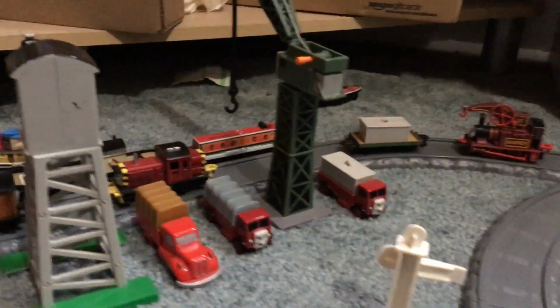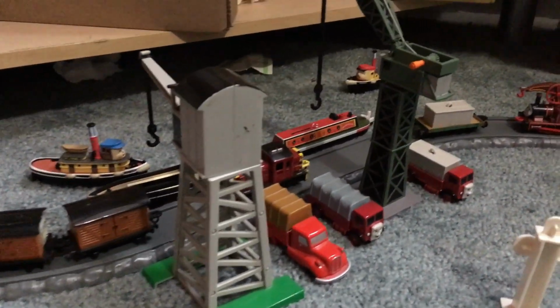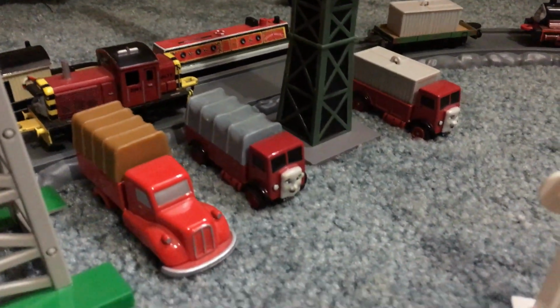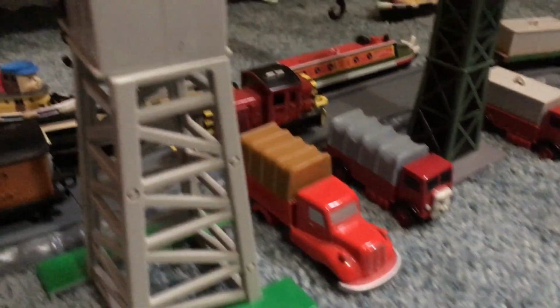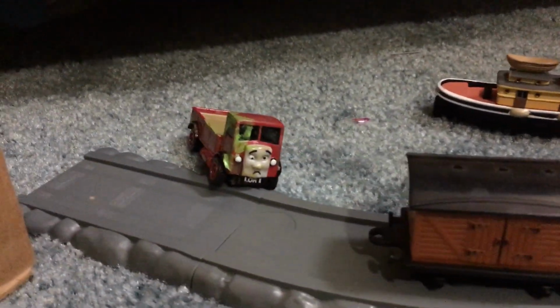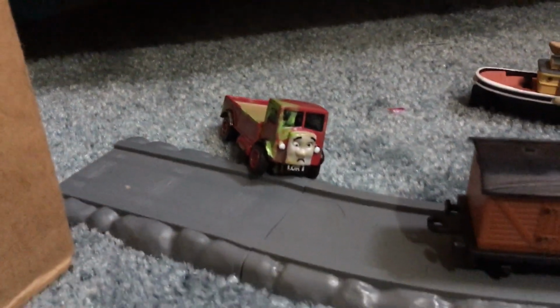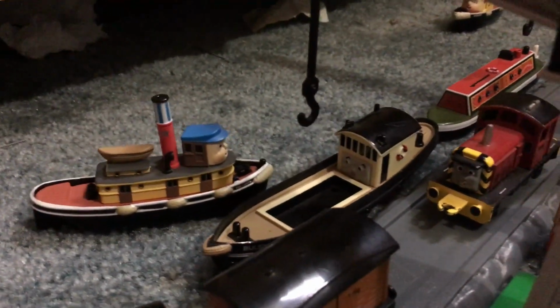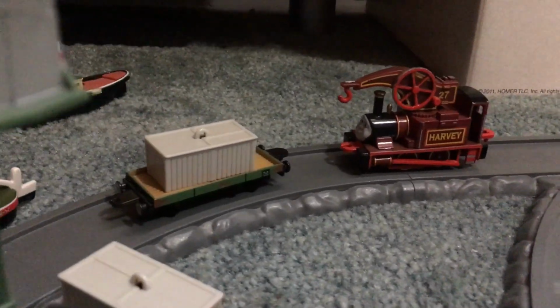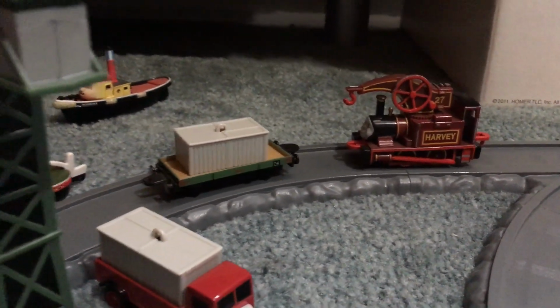And over here is my dockyard area. I've got Cranky and another crane, a couple of the lorries, and the Sodor Softside lorry. Also have Salty right here. A couple crates. Lorry 1's actually over here. If you remember, he fell into the sea, so that's why he's sitting there. Got Bulstrode and the canal boat, as well as Tugs Ten Cents and Sunshine. And then over here, I've got Harvey just moving crates around, I guess.